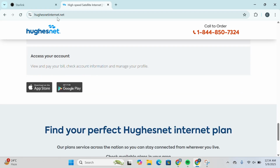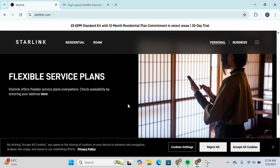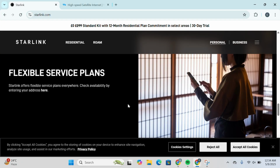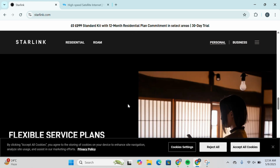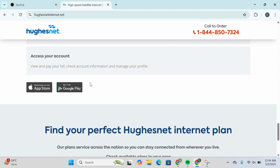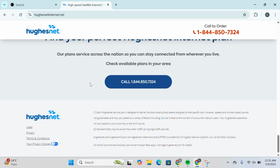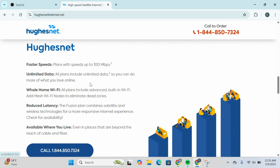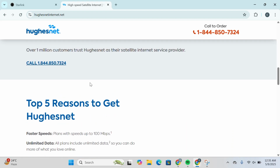applications. In terms of data usage, Starlink does not impose hard data caps, allowing for unlimited high-speed data usage, though a fair use policy may apply. HughesNet offers plans with data limits ranging from 15 to 100 GB per month. Once the data cap is exceeded, speeds are reduced to 1 to 3 Mbps.